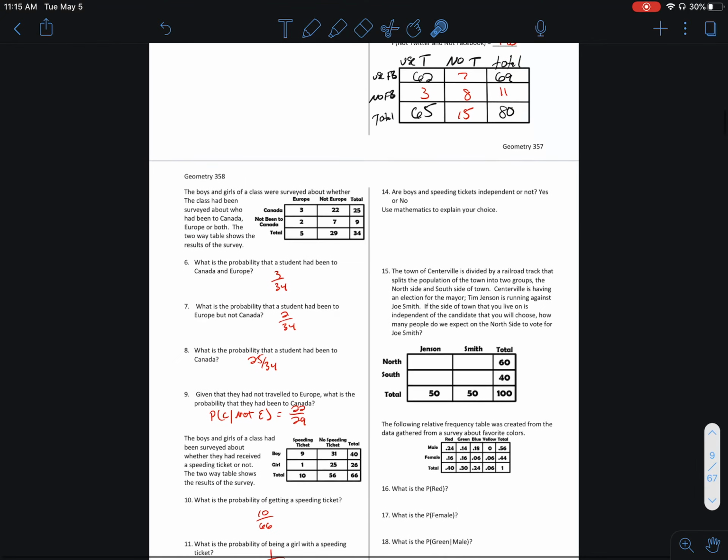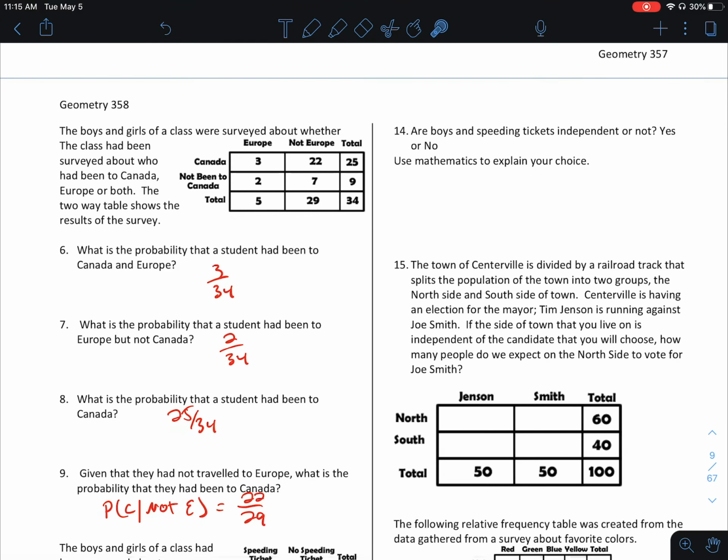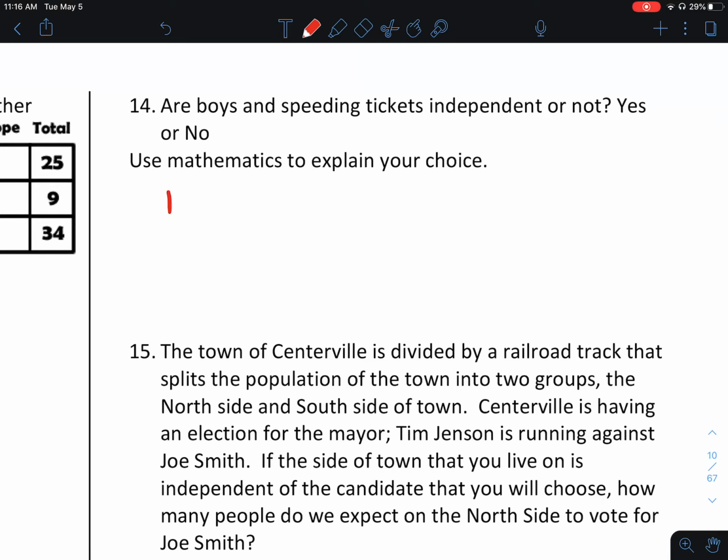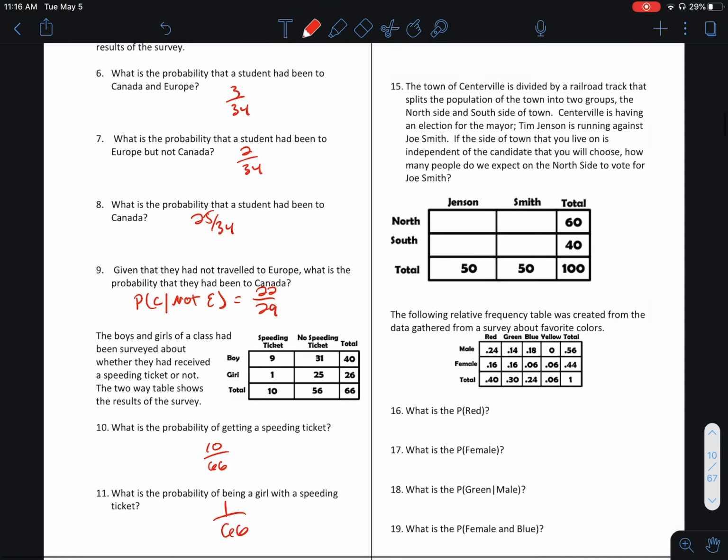Wow, this kind of trickled over. Are boys and speeding tickets independent or not? So we had two different tests for independence. Use mathematics to explain your choice. So one of our tests is the probability of being a boy and getting a speeding ticket equivalent to the probability of being a boy times the probability of getting a speeding ticket. If this is true, they're independent. If it's false, it's not true. Probability of, let me bring this table up here so I can see it.